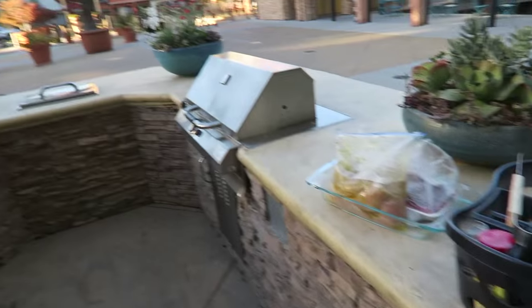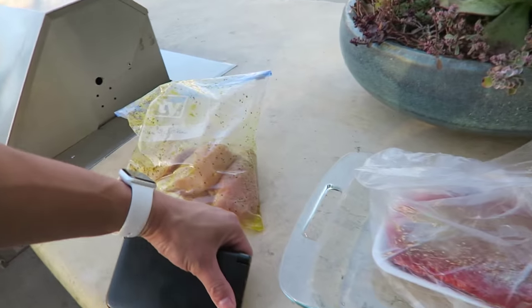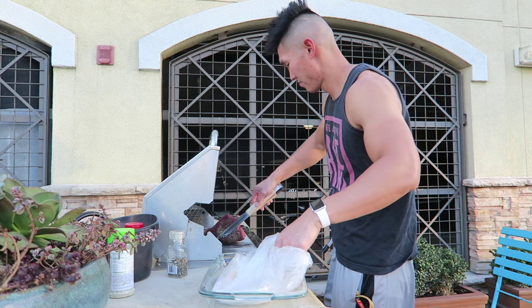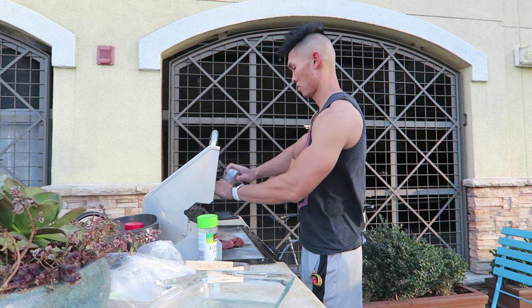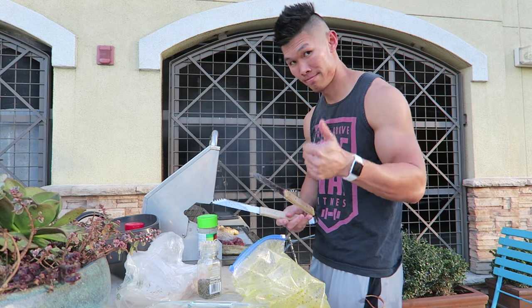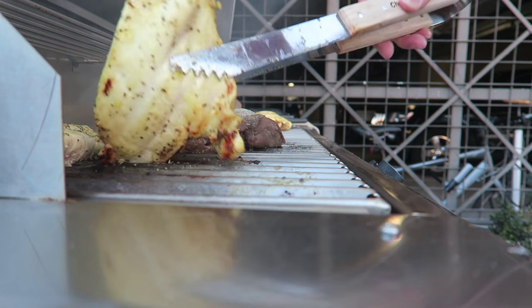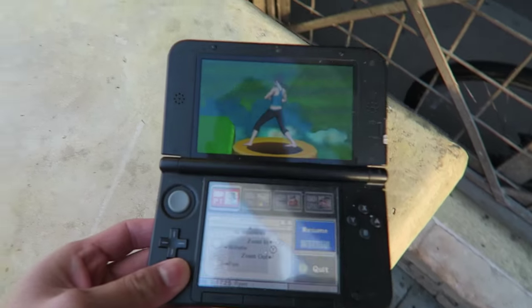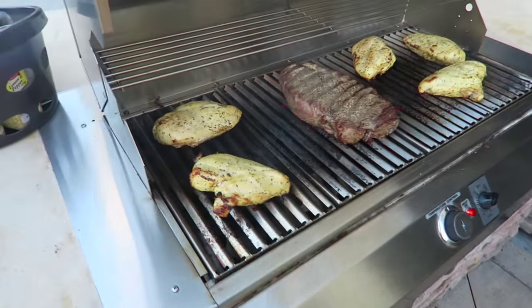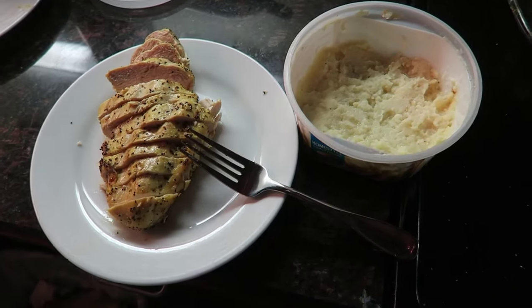Okay, just made it to the grills. It's all empty. I have my 3DS here. Easy cleanup. Okay, and back to Smash Brothers. Okay, I think everything's done. Awesome, back upstairs. So I'm gonna have some chicken. So here we go, meal number 4 today. Oh, that hit the spot.